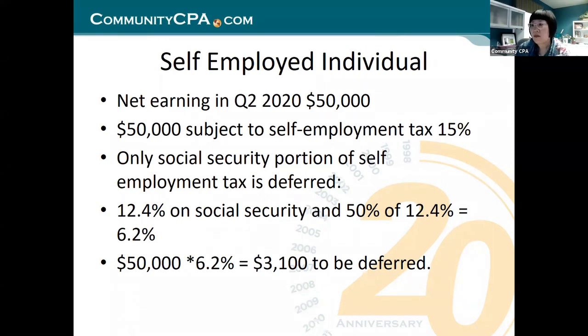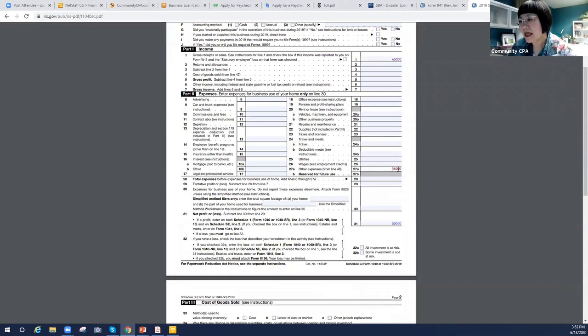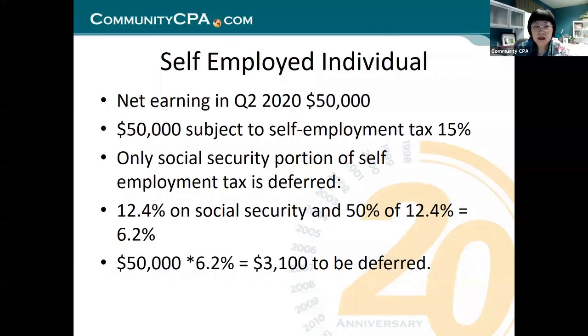Now let me show you what a sole proprietor is supposed to do. This is the Schedule C. I know you don't fill it out every quarter, but for this deferral, you want to do this one because you want to say that for this second quarter, I made $65,000 in total sales. My expense is $15,000. My line 31 is $50,000. Your line 31 is the net earning in quarter 2 of 2020. So we use that $50,000 to calculate deferrals. This brings you back to how exactly you should do these kinds of deferrals.